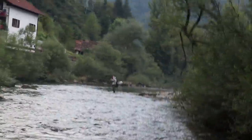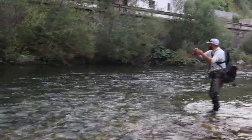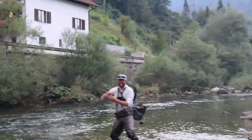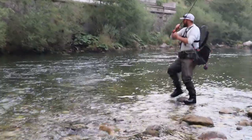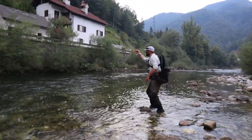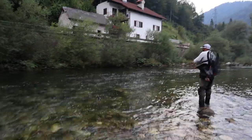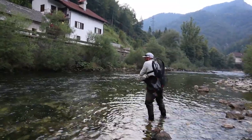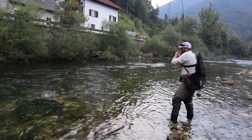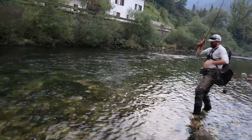What is it? Might be a marble. Woo! Might be a marble. I hope so. She's playing dirty. She's playing dirty. Yeah. She's playing around the rocks all the time. Oh boy. Marble trout. Oh my god. Oh, the heartbeat. Oh, it's a good one as well.